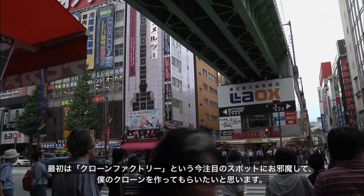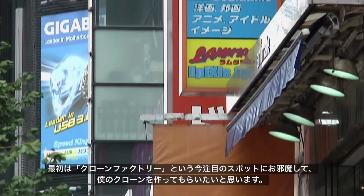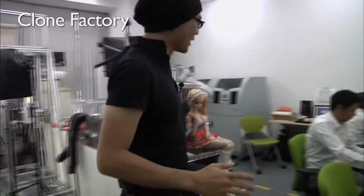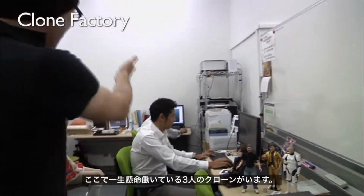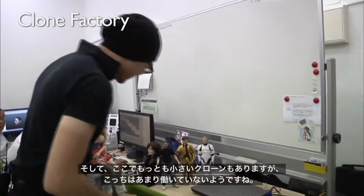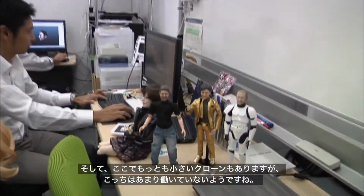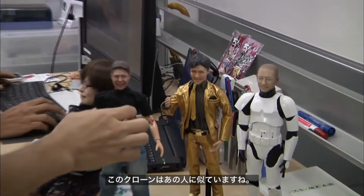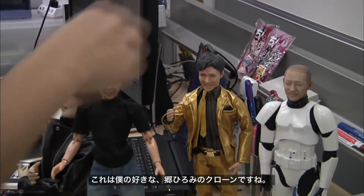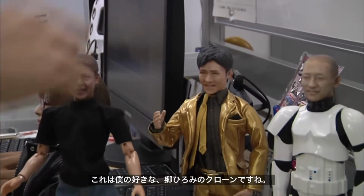First up, we're going to a place called Clone Factory to get our very own clone made. What do we have over here? Got some more clones over here. There's another 3 clones over here, doing some hard work. And we have small clones over here, which are maybe not doing so much work. We have somebody who resembles this clone over here. And then we have Go! Hiromi. Alright, one of my favorite characters.